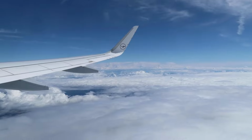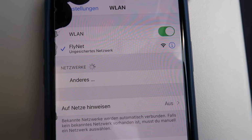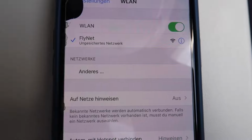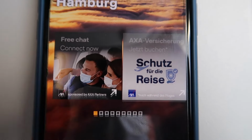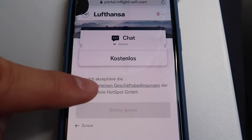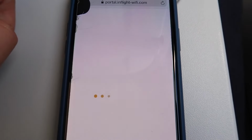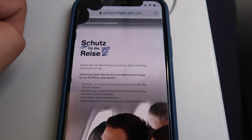The flight today was quite well booked. There was not a single empty seat. But apparently the aircraft was equipped with Flynet. This means we may even have an internet connection. Apparently there was free Wi-Fi available. It was a bit slow, but I was able to post Instagram stories and send text messages, so I can't really complain.